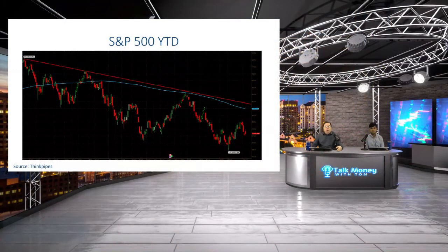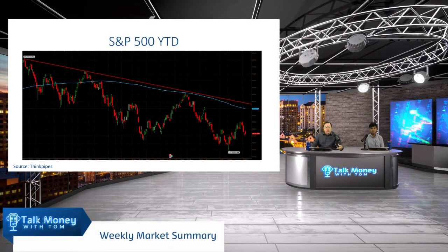As usual, I like to start off the show with just a summary of what I saw happening with the stock market over the past week. A lot going on this year, a lot going on this week. I've got a chart here of the S&P 500. You can see the red line is a trend line, obviously on the downside. The blue line there is the 200-day moving average, which we're below, and we have been below for some time.